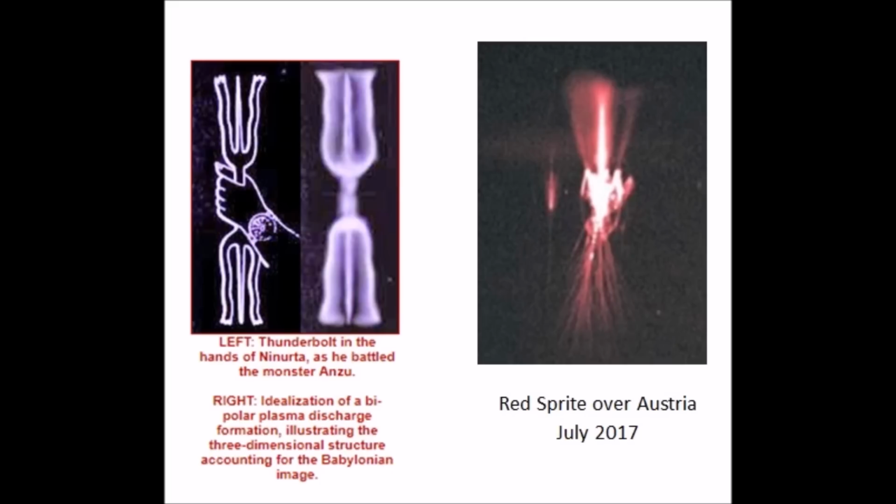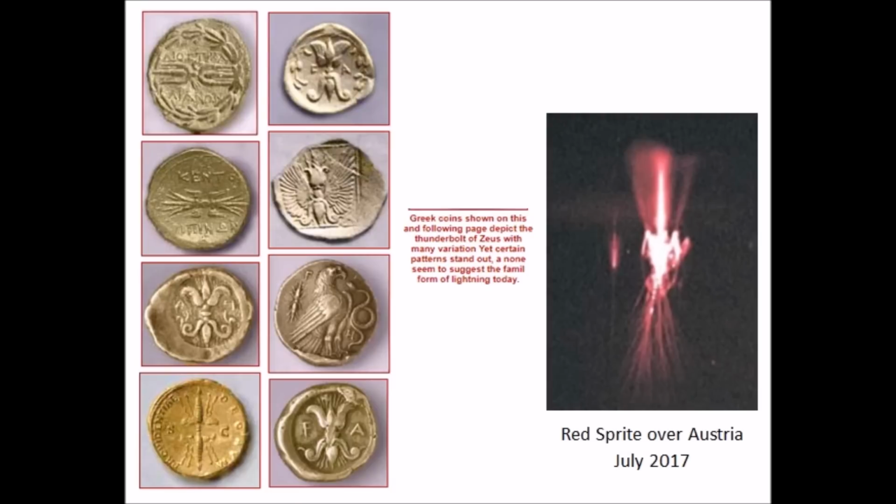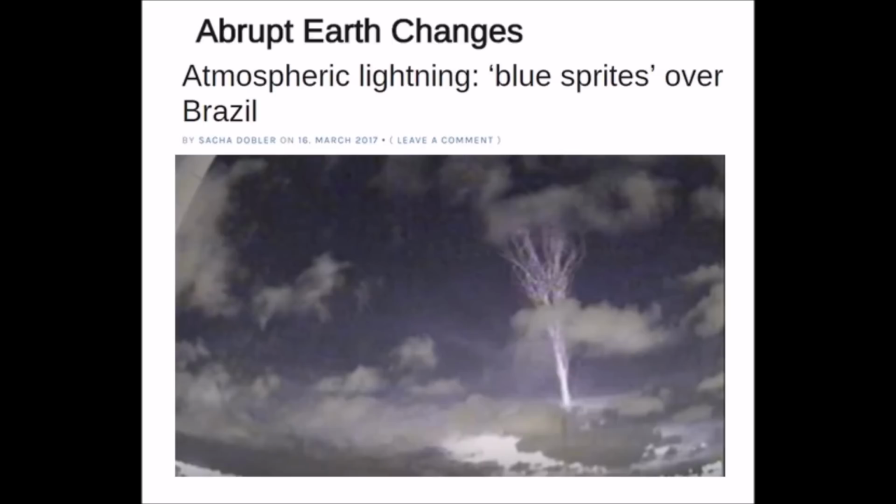These red sprites over Austria looking exactly like the Thunderbolts project had predicted. Seeing again ancient iconography, we start to see the same things matching from Greek coins appearing in our skies as we speak. And now we have blue sprites.